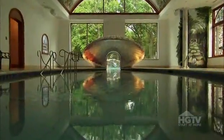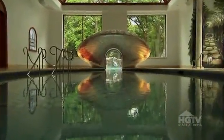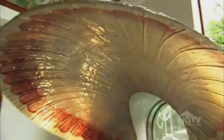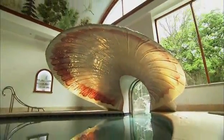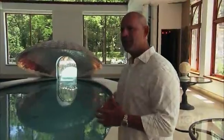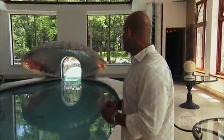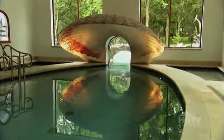But the centerpiece of this one-of-a-kind pool is a $150,000 custom-designed seashell. I would say the seashell is probably the focal point and is the most unique element. We were sitting in a meeting one day and they had a mock-up of the shell and it just wasn't what she wanted. And the homeowner left the room for a little bit, came back and brought a pewter ashtray, and she said, "This is exactly what I want."